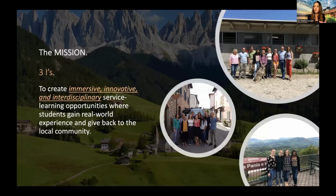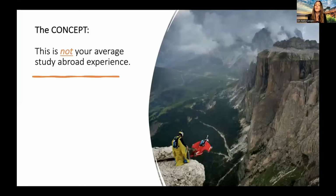So all of the deliverables and all of the projects that we design, we leave the local community with something that they can hopefully implement. And all the projects focus on sustainable development. So the concept was built out of that mission. We had the mission first and we figured out, okay, how do we actually make a program from this?